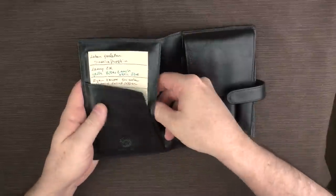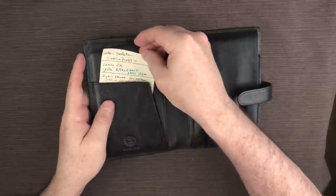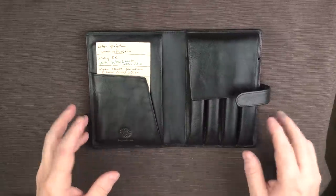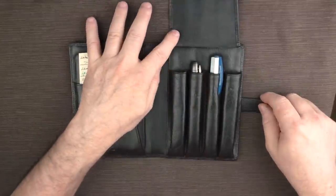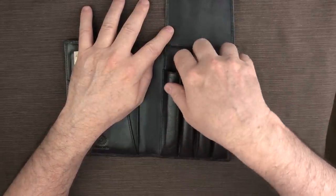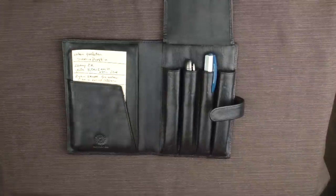There is an inside pouch here where I keep a Field Notes notebook. And there is an outer pocket. I put a sticky note here with the pens that I have for the week, as well as the ink that's in them, just so I don't forget what ink is in every pen. Then there is a little protective flap, and the case holds 4 pens. The slots are rather large and can accommodate any pen in my collection. Even something large like a Danitrio or even a Namiki Emperor will fit in here.